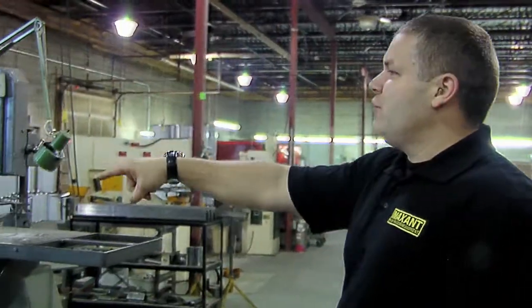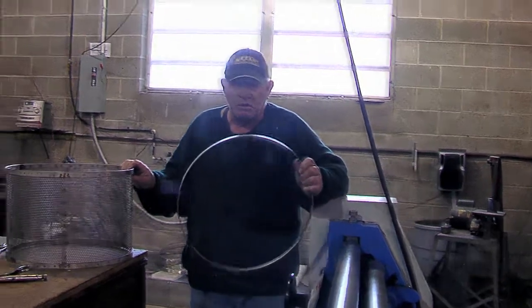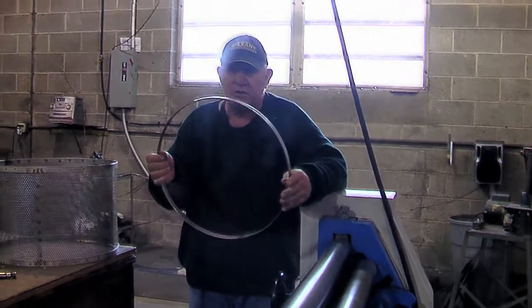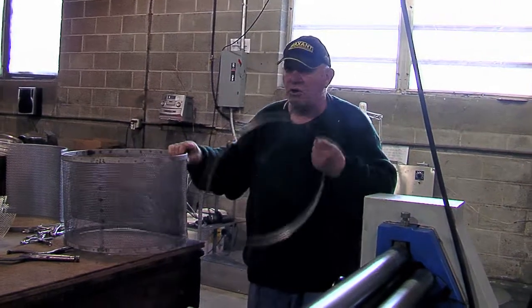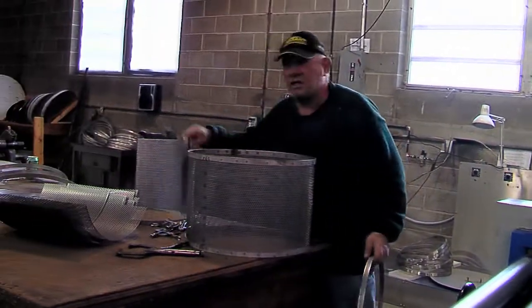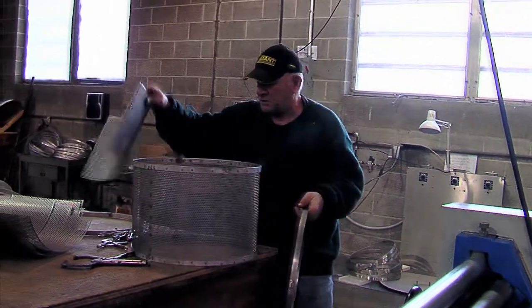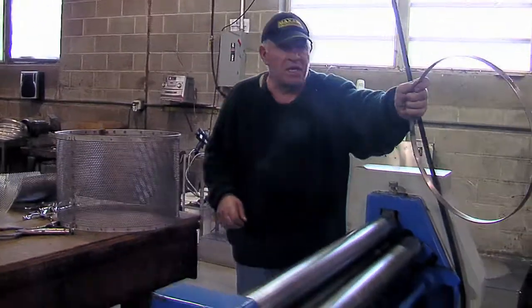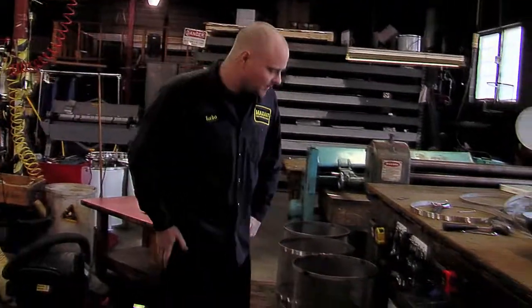And this is where we do our rolling. This machine rolls flat stock. It can either roll strip stock. This is a hoop that goes onto this, or it can roll sheet like this, which then gets welded together. Welds all those tanks that you see right there. Anything that's got a cylinder, go through this machine first. Jeff's going to show you how it works.